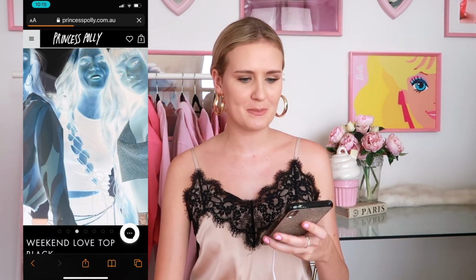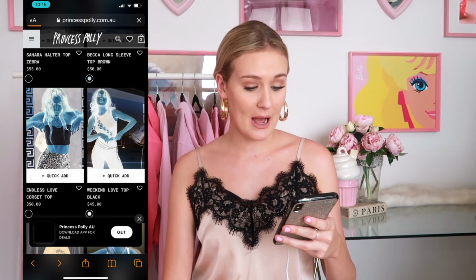But oh my goodness, could you imagine that? That's hot. I love that. That's what I mean. And Princess Polly lately is just really up to their games and has the cutest pieces. But anyway, I need to keep looking. I need to find a top.